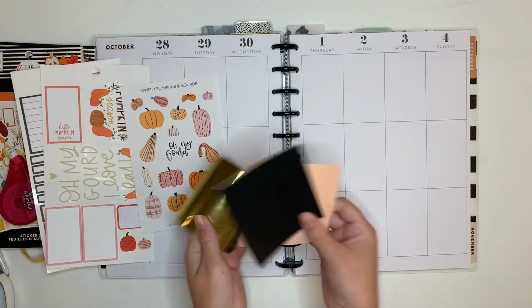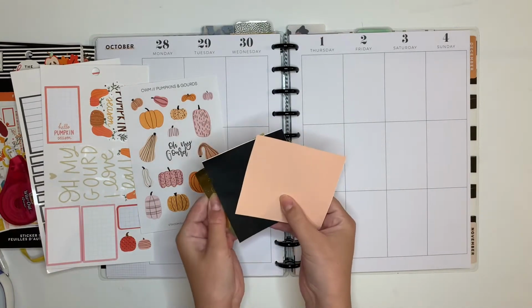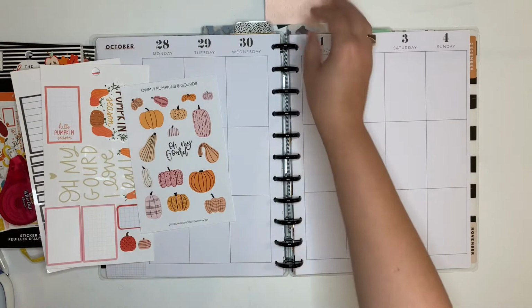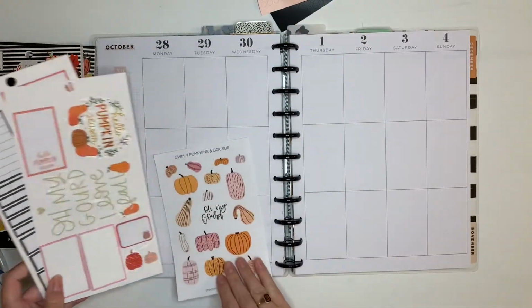I've also gone ahead and made all of these tiny little bullet point dots on my Cricut machine using vinyl, and I'm excited to show you what I have planned for this. Eventually I probably will need to find some more pumpkins and gourds, but we'll start with what we have here.